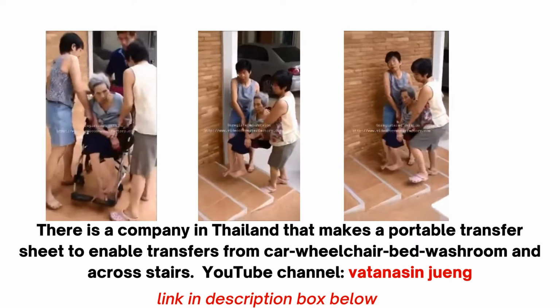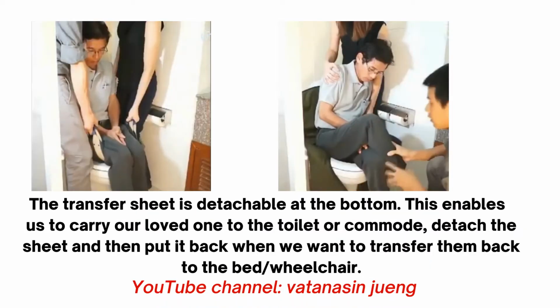Because once you place them on tube feeding, we have to restrain their hands. You have to put them on hand mittens. And once the hand mittens come in, then they will be more bedbound.